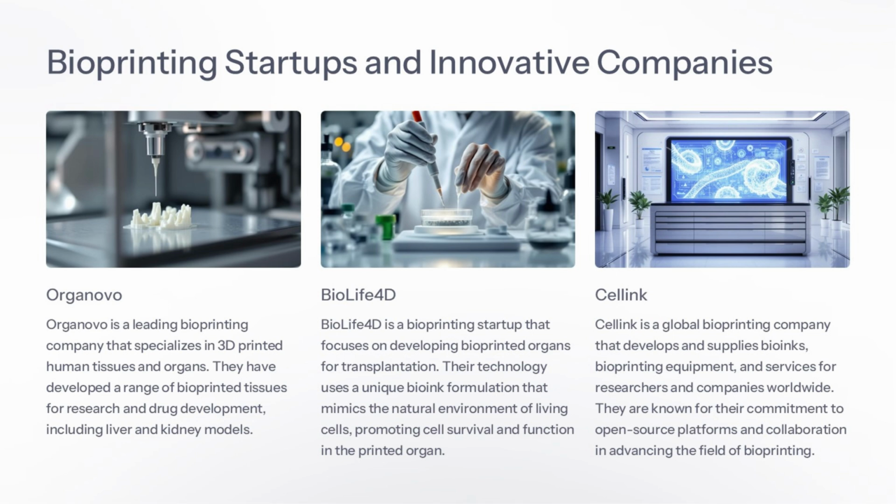Their unique bioink formulation mimics the natural environment of living cells to promote cell survival and function in the printed organ. Cellink is a global bioprinting company that develops and supplies bioinks, bioprinting equipment, and services for researchers and companies worldwide. They are known for their commitment to open-source platforms and collaboration in advancing the field of bioprinting.